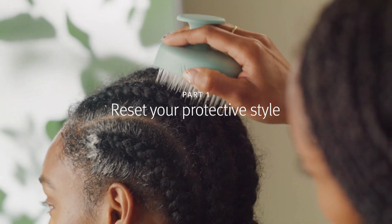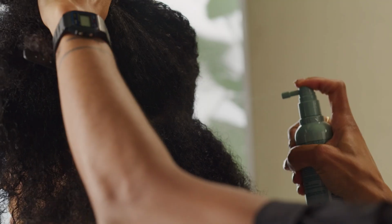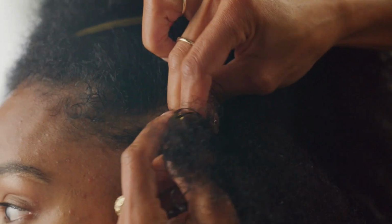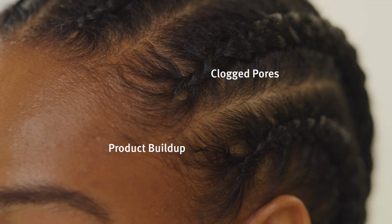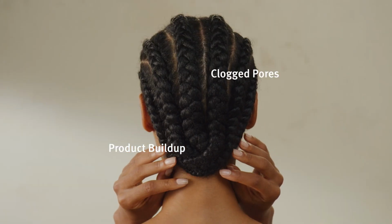Hi, I'm Renée Gadar. I'm the Global Artistic Director of Texture with Aveda, and I'm here with Alicia because she's in a protective style. What I want everyone to be conscious of is that when you're in a protective style, usually the problems that we encounter are clogged pores and some product buildup. And we want to make sure that Alicia is taking care of those things with Scalp Solutions.